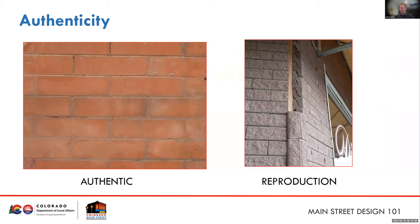And then also you can look at details of materials. You know historic brick when you see it. And then there are materials. I have no idea why this material even exists on the right. I've never seen it except for this photo, taken in a little town in Oklahoma. It's just something that's mimicking brick, but it's not real brick.